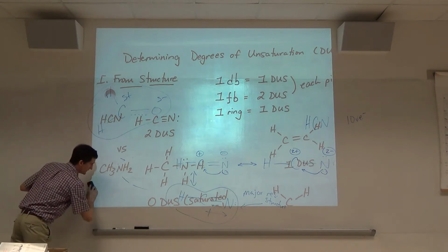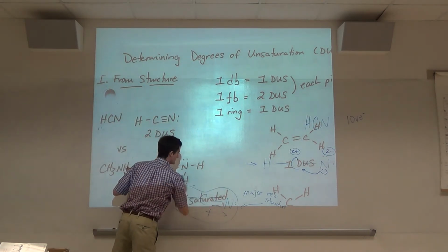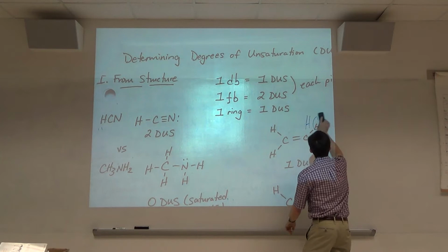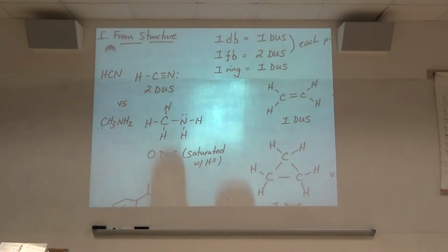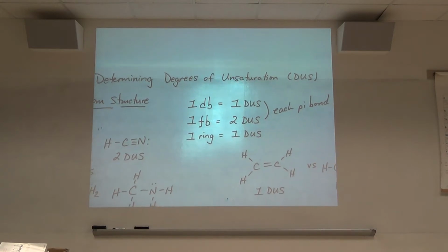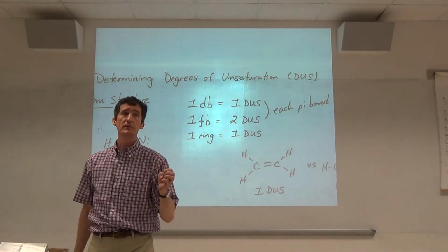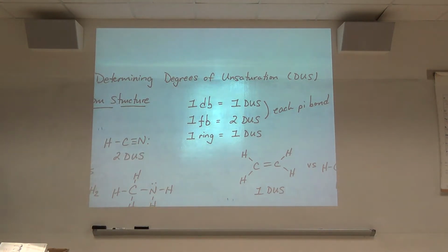Degrees of unsaturation. Lots of information in a formula. Saturation from structure or from formula. Let's first do structure. A degree of unsaturation is essentially when it's missing hydrogens from max. I erased it, but we did two formulas already. We did CH4O, and then we did CH2O.